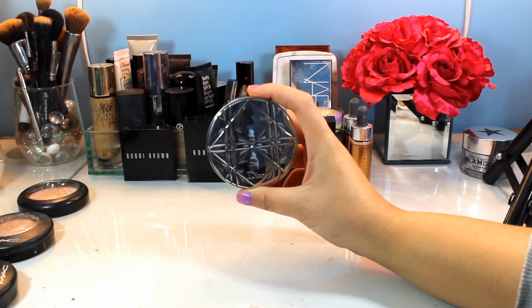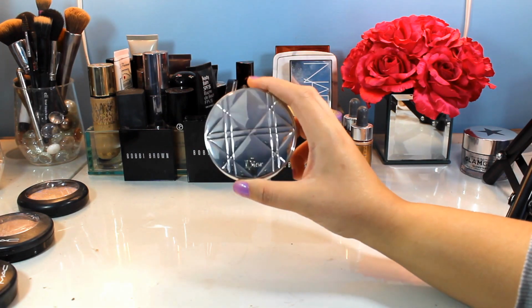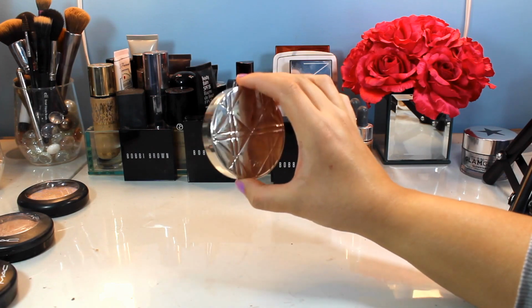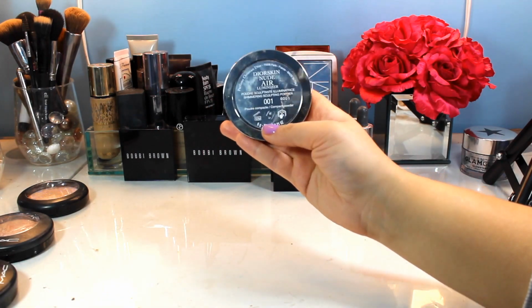I can kind of see, it's very mirrored. I can almost see myself in the reflection, which I don't want to be happening because I look like a bum right now. Anyways, this is the Dior Skin Nude Air Luminizer.